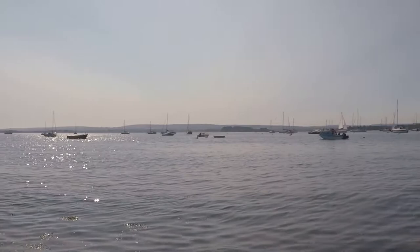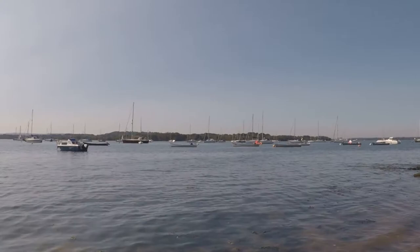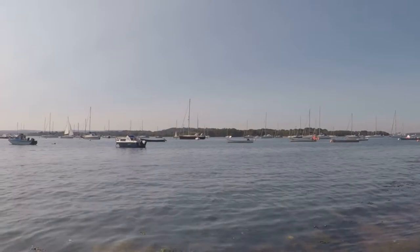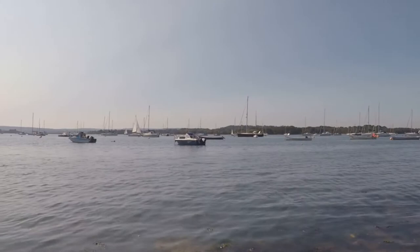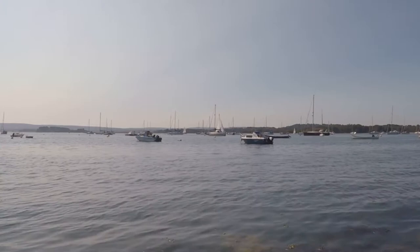Let me try and pin that over here. This land here is Brownsea Island. And I think there's about half a dozen other islands, Green Island, Round Island. I can't remember the name of all of them. But anyway, I've come down here to this little hidden area, if you like, to try and get some images of some boats.